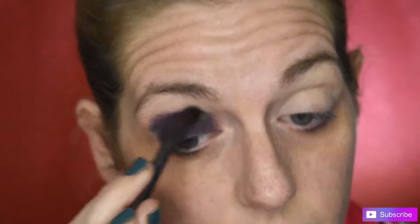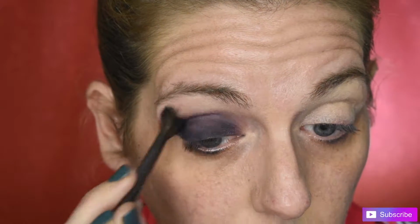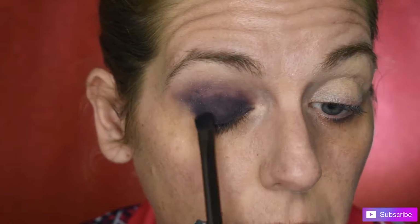Being such a dark shade, I'm going to go in with a blending brush and see how it goes out with a fluffier brush. See how the colour blends out. I'll just go back in with a little bit over the lid. Now obviously I'm not trying to make this look perfect. I'm just trying to show you how they work, how they build, and how they blend. So that is Nectar.